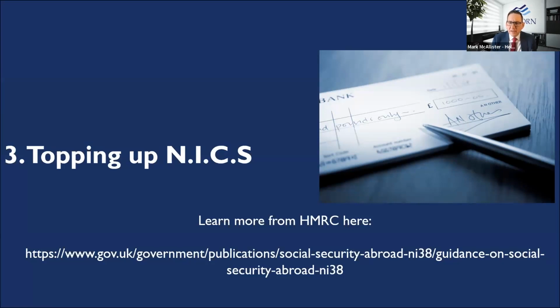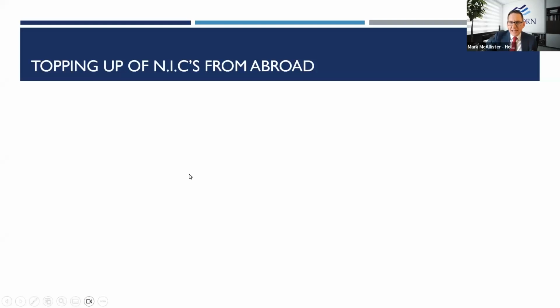You can Google it. So Social Security from Abroad, NI 38 is the guidance document, and you can have a read through there at that webpage. It's very long-winded. It covers all scenarios, all countries, and that's what can be a little bit daunting for people. So I'm going to try and condense down the main salient points, the main questions that people ask me about this, and then we can go from there. So, topping up those NICs from abroad.